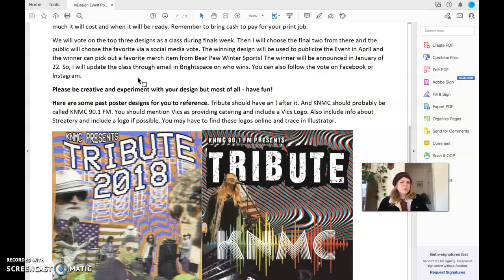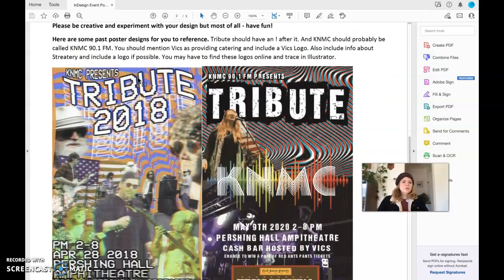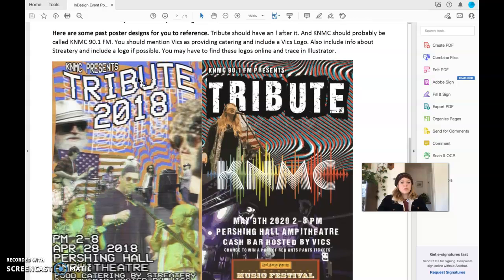Be creative and experiment with your design, but most of all, have fun. This should be a really fun project for you guys. Use your creativity, use color, use some crazy fonts. Rock and roll and music is a great way to just let your freakish ideas come out. So here's some poster designs for reference.